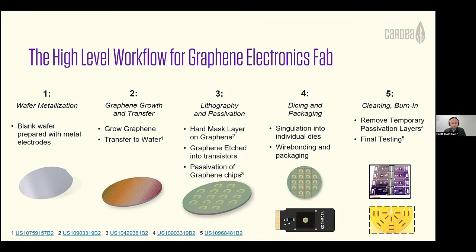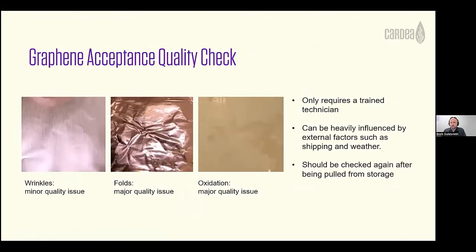There's a few footnotes here. My business folks here have nicely requested that I just remind everyone of some of the patents that we've got in this area. Moving on, then, to what some of these things look like. I'm going to start with something that's really, I hope, should be obvious to all of us, right?